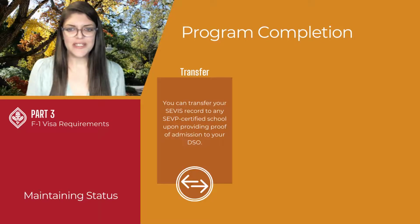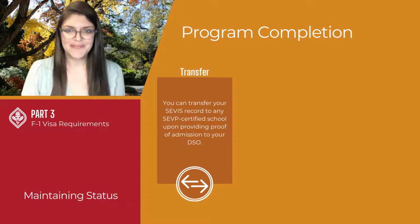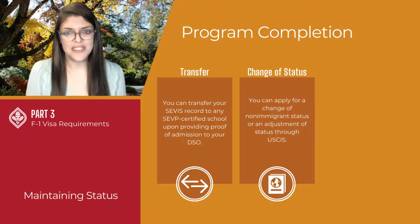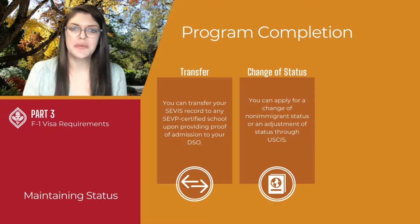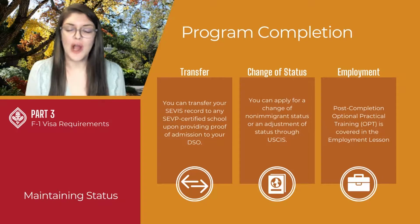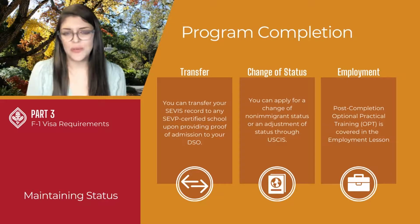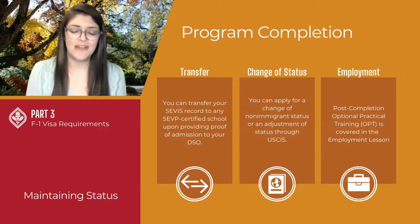You can transfer your SEVIS record to any SEVP certified school upon providing proof of admission to your DSO. You can also apply for a change of status or an adjustment of status through USCIS. You can also apply to USCIS for optional practical training, which was covered in the employment lesson. During your 60-day grace period, you can remain in and travel around the United States, but if you depart the country, you will not be able to re-enter again in F1 status without first obtaining a new Form I-20.